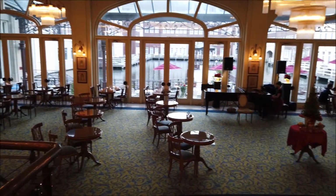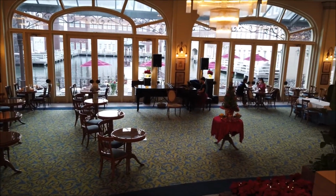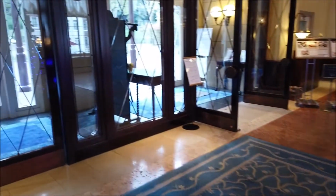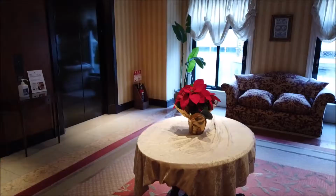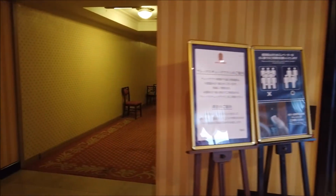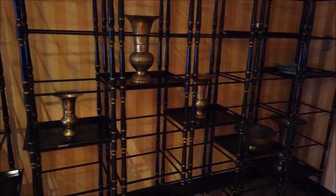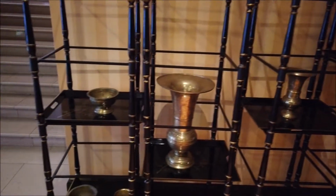Back in the lobby at the Anchor's Lounge, now there's the pianist. We're now back at the Blue Tree. This is where we came in from the parking lot. Kind of wanted to see what was over this area. Looks like it just leads to other rooms. I am noticing though, this seems kind of random, just different vases and bowls.